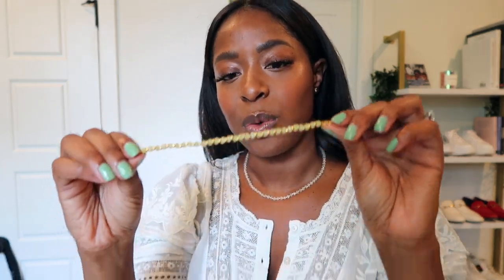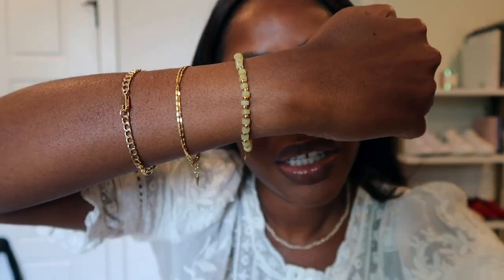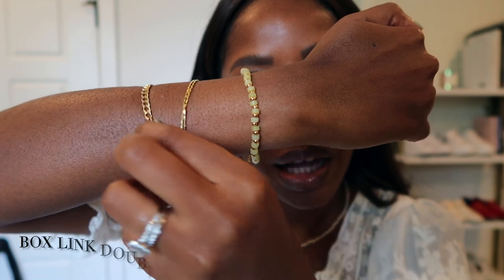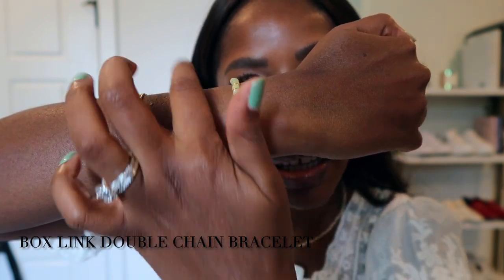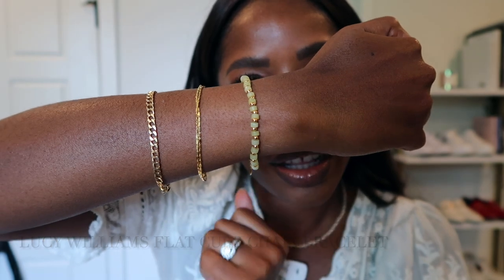And they're all pretty much the same kind of style, like the beading. This one is yellow, which I have been obsessed with. I'm definitely gonna wear this one today. I love how yellow looks on my skin. So that is that one. While I'm right here, these two are also from Missoma. I'll put the names on the screen. This is like a double one, which I love. See how sparkly it is? And then this one I'll put on the screen as well.